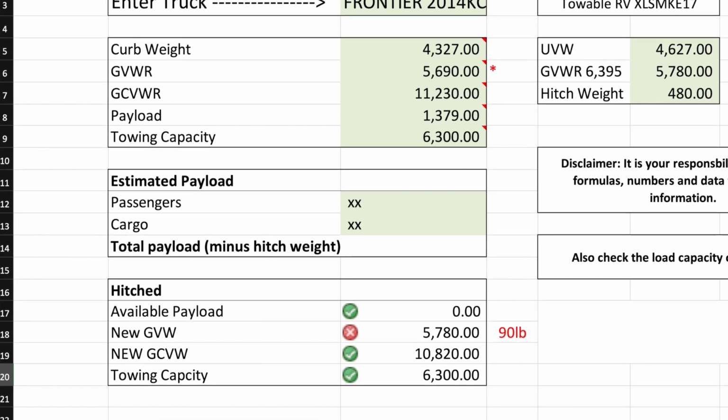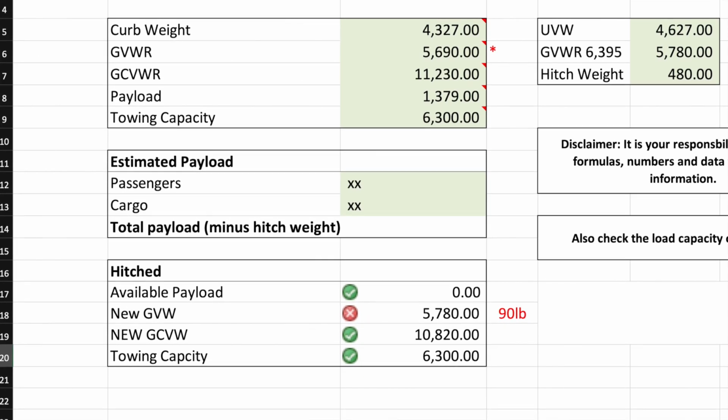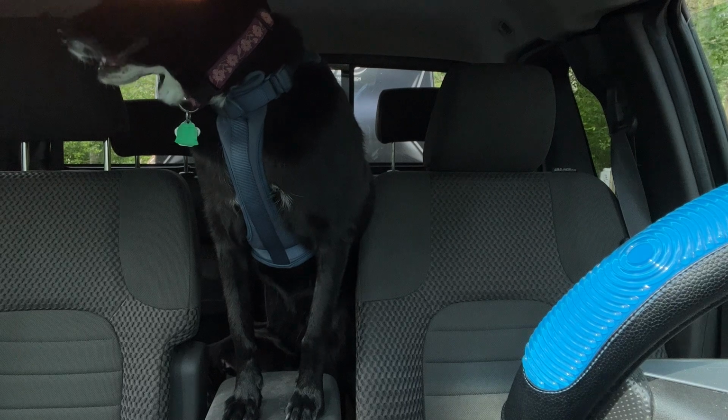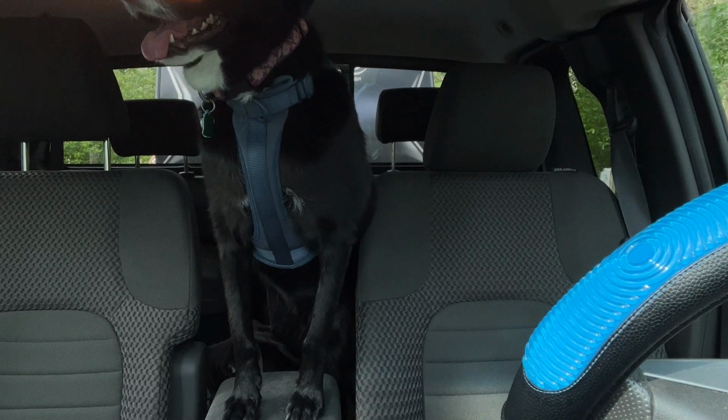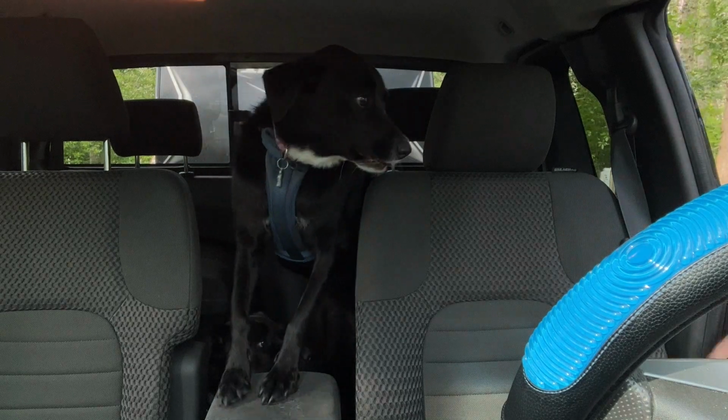However, if you go down to the bottom, we look at our available payload. We are actually over the gross vehicle weight for the truck by about 90 pounds. Now, both our dogs weigh about 90 pounds. So if we didn't have the dogs with us, we would be right on spot for the truck weight. 90 pounds is not too bad. We're under 100 from being overweight on the truck. But our overall axle ratings and gross combined vehicle weight were within specs.